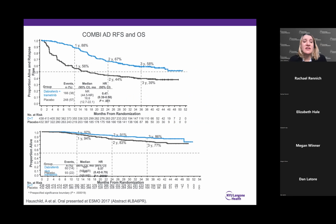And the difference in this trial is there actually is an overall survival benefit with this treatment regimen in comparison to immunotherapy. Nonetheless, the agents haven't been compared head to head, and there's challenges and opportunities with using each approach.